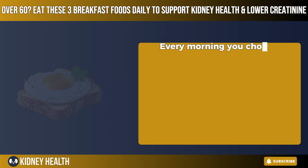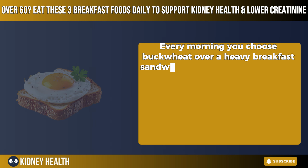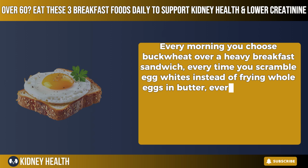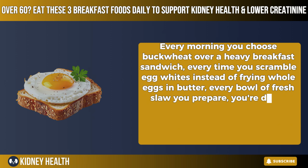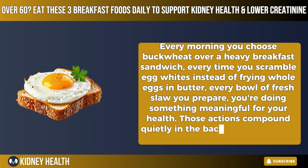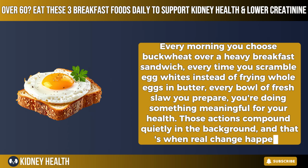Every morning, you choose buckwheat over a heavy breakfast sandwich. Every time you scramble egg whites instead of frying whole eggs in butter, every bowl of fresh slaw you prepare, you're doing something meaningful for your health. Those actions compound quietly in the background, and that's when real change happens.